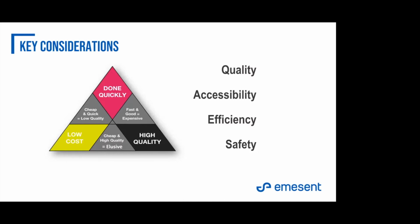We all want that high quality and we want the low cost, but that's actually an elusive target. It's very hard to have both. We also want it done quickly, so we want to get that job done, but oftentimes quickly means low quality, right? So there's always this balance of quality, cost, and speed.